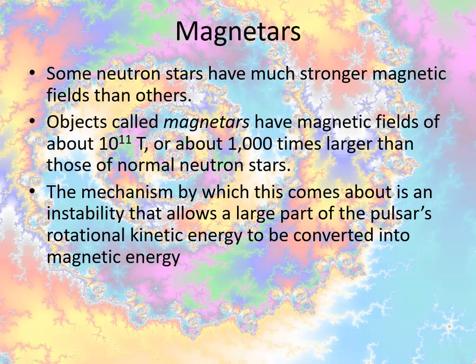How do magnetars occur? It's actually because of an instability that occurs during the initial core collapse. As this magnetic field is increasing really rapidly as the core is collapsing, the interaction with the very high temperature and the very fast rotation ends up introducing what we call a magnetic dynamo, and that significantly increases the magnetic field strength as this thing continues to collapse.